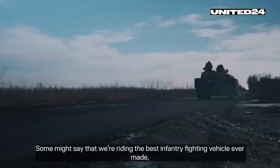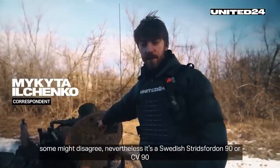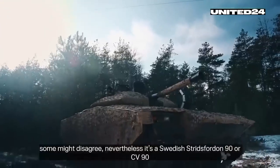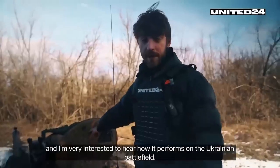Some might say that we are riding the best infantry fighting vehicle ever made. Some might disagree. Nevertheless, it's a Swedish Strv90 or CV90, and I'm very interested to hear how it performs on the Ukrainian battlefield.